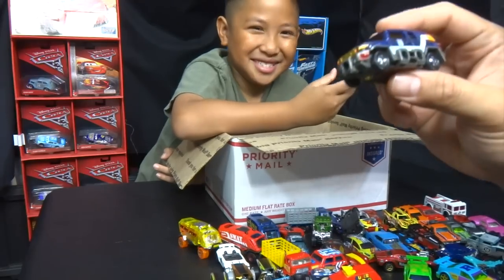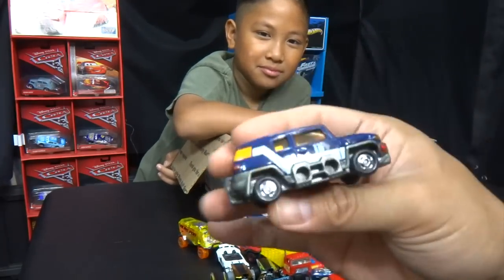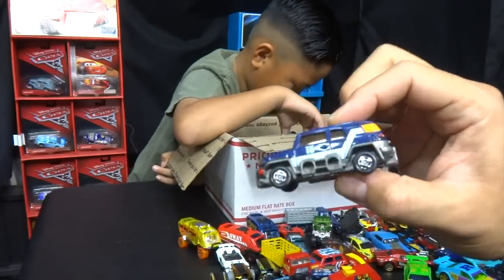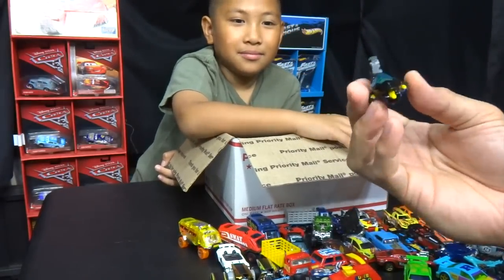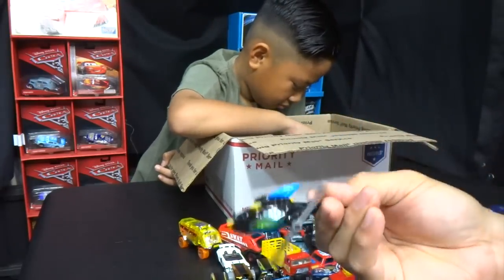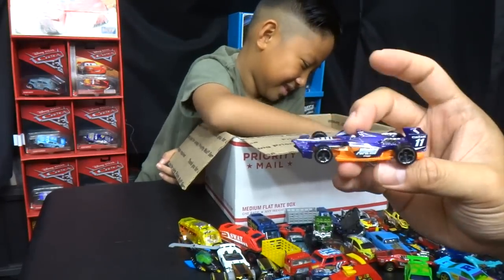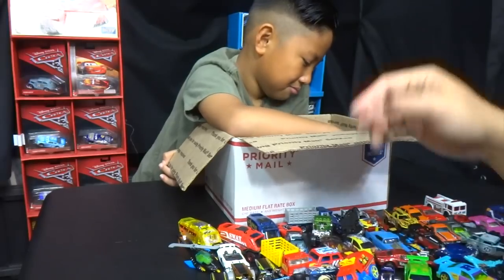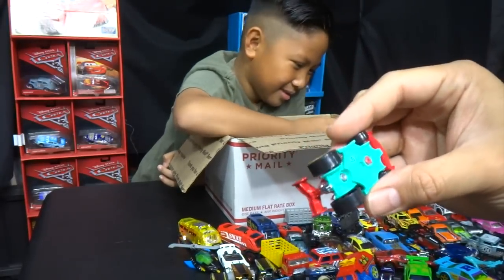What's this? A Tomica. What's a Tomica doing in here? This is a Tomica police car, and it has attachable stuff. There's a Batcopter. That doesn't look like a Batcopter. Well, this is the Hot Wheels Batcopter. What's this? Formula Racer again? Winning Formula. And Tarmac Attack, I believe.